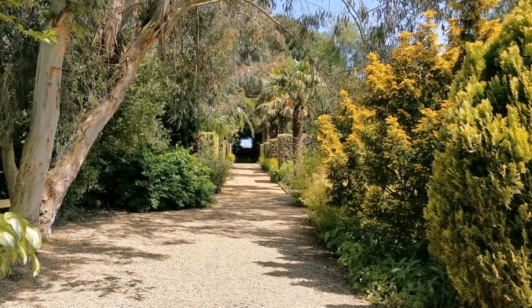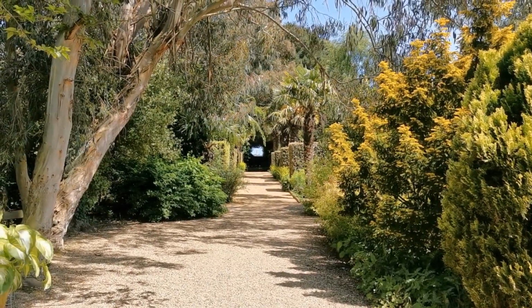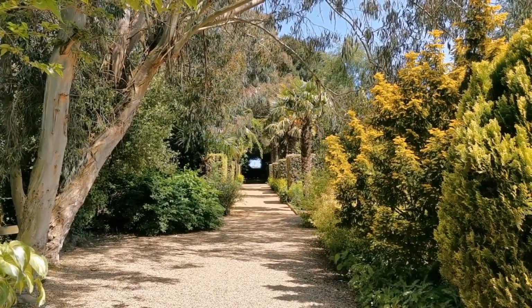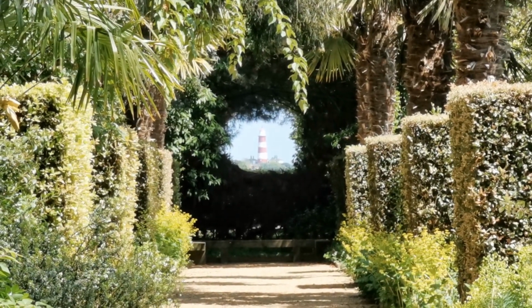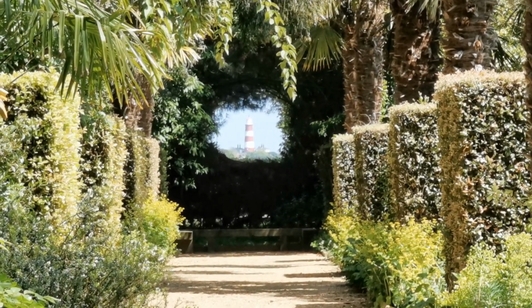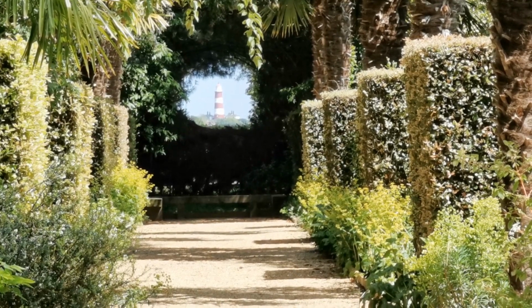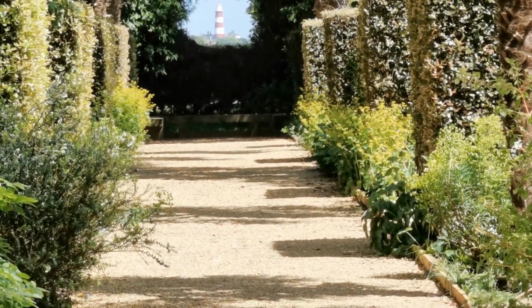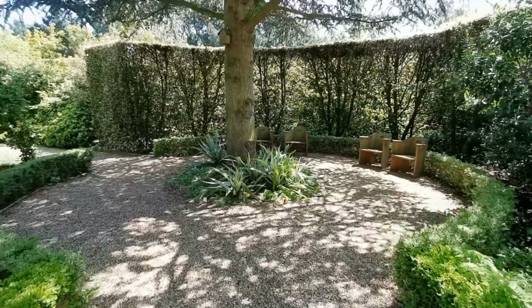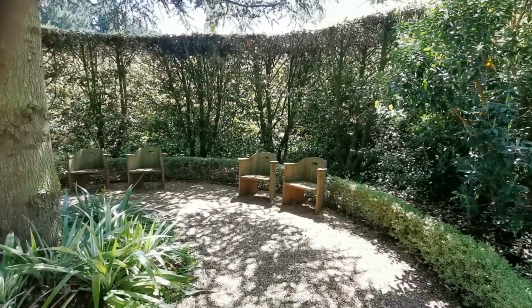And there's another one of these iconic views, this time the long view with Haysborough Lighthouse in the distance. There we are, full effect. Magical. Not something you're going to be able to create at home though, but some of these structures can certainly give you inspiration. This garden just goes on with beautiful secluded seating areas.